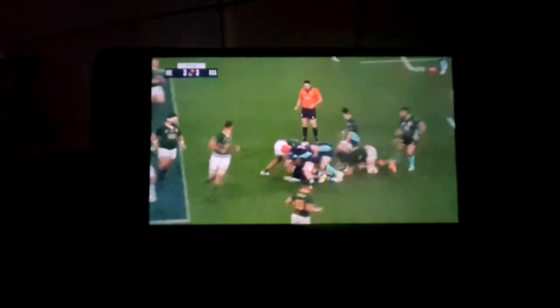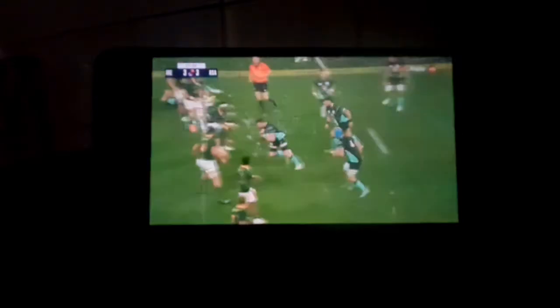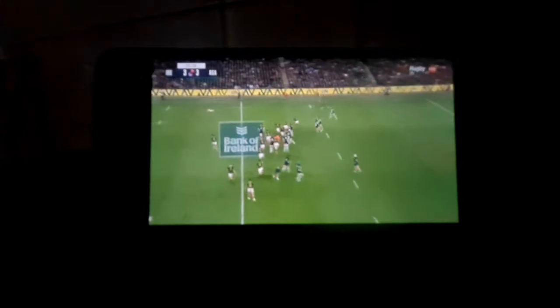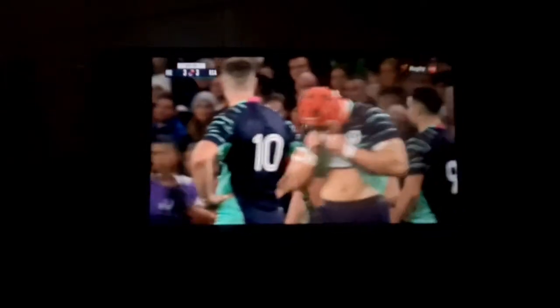Or Hugo Keenan. No. Murray again, this time for Aki. Ryan and Sexton. Expansive ball over the top didn't find Baloucoune and then lost forward. So a couple of loose passes from Ireland as they look to create that width.